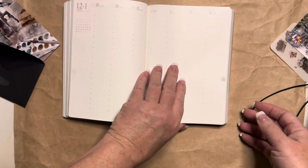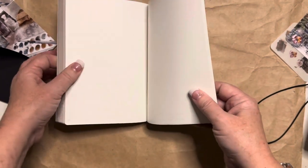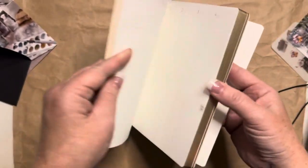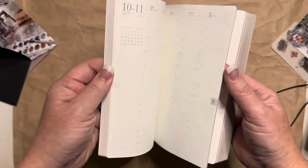And did I get the full size one again, or did I get the compact? I just don't even remember. Yeah, 366. So I got the full size one, I think. Is that full size? It must be. Yes. Oh, I love it. I'm so ready to jump into it.